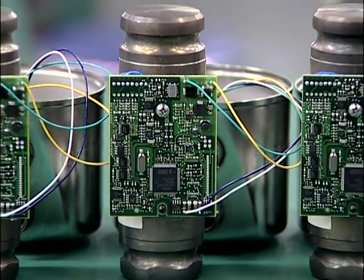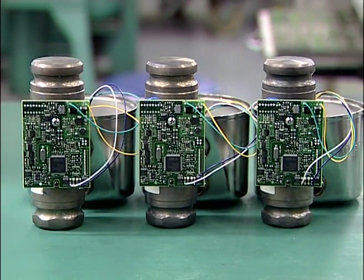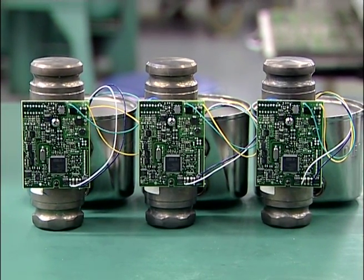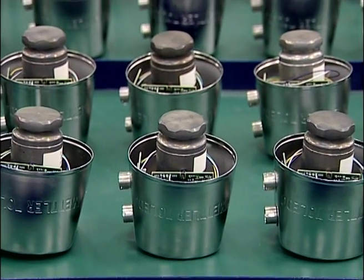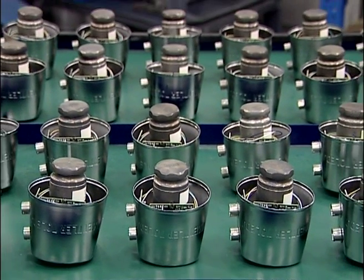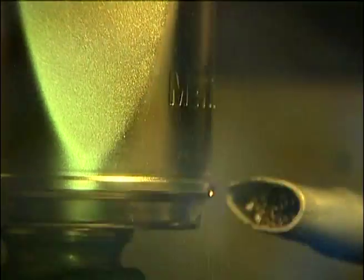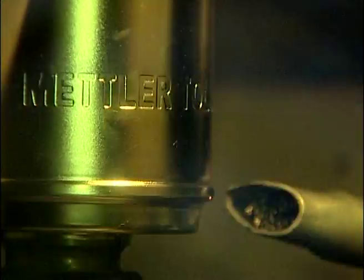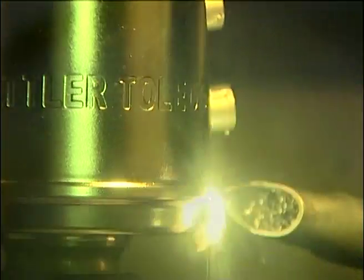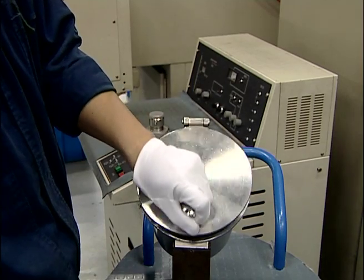Advanced electronics are then mounted directly to the core. These electronics provide the secure digital weighing signal for each load cell. Next, the stainless steel enclosure is installed, providing protection in any environment. The enclosure is fully laser welded, producing a strong and completely airtight seal. The hermetic seal of each cell is then tested under vacuum.